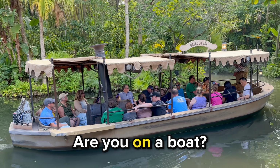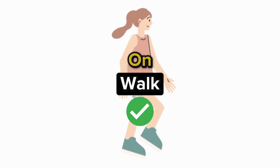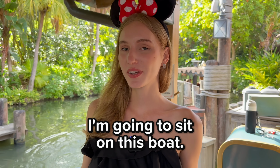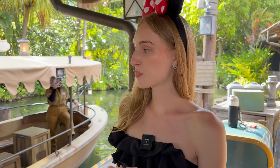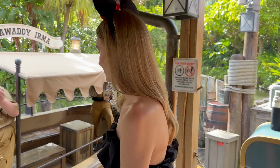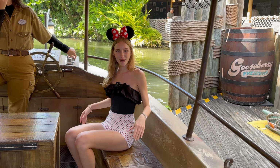Come along with me. I have a question for you guys. Are you on a boat or are you in a boat? Well, if you can walk, that means you're on a boat. For example, I'm going to sit on this boat right here. Come along with me and we're going to walk onto the boat, down on the right-hand side. Thank you. I'm sitting on a boat.